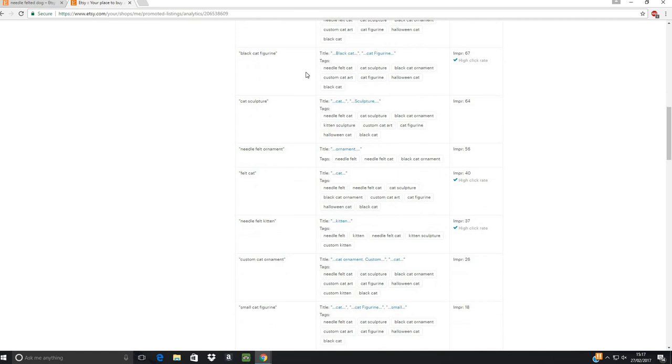Again, black cat figurine. We're getting a high click rate. It's not had many impressions. It's not been seen very often, but when it does get seen, it's clicked on. So I'll maybe look into black cat figurine. I don't actually have that as a tag or optimized in my title. So that gives me some ideas of things to work for. So you can see for a fairly little outlay, you can get some pretty good sales, but you can also get some good data for you to use.